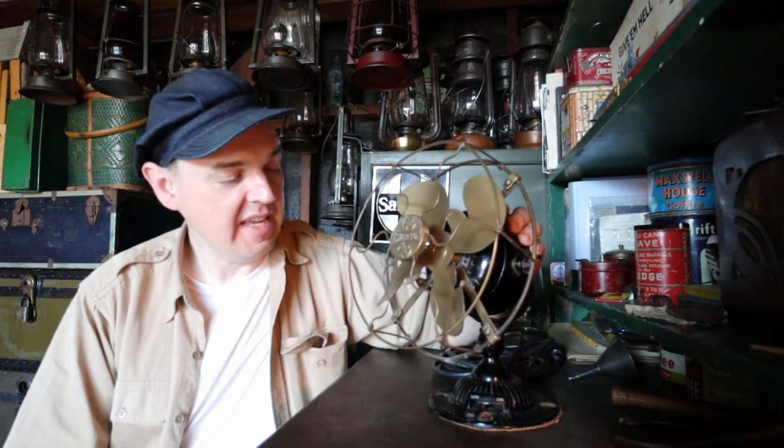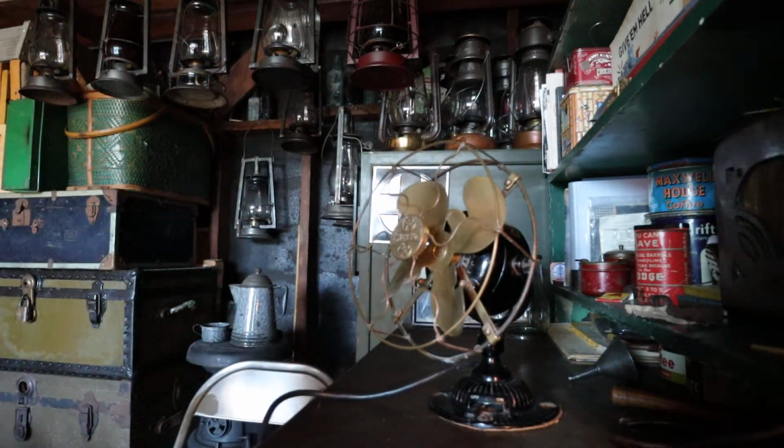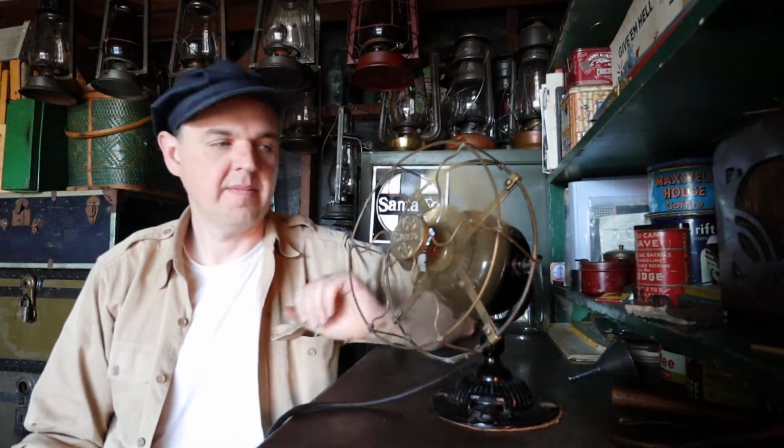Anyhow, we have this thing, and I'm going to plug it in for you guys, and you can see this thing operate. So let's plug it in, shall we? Give me one moment. All right. Okay, so here we go. Aim this away from the camera so it doesn't create any wind noise. But as you can see, it runs really smooth, and it really kicks out the air. These fans really move air.